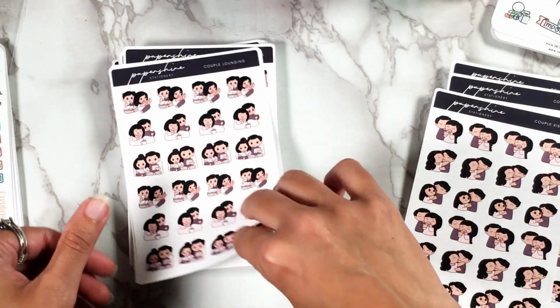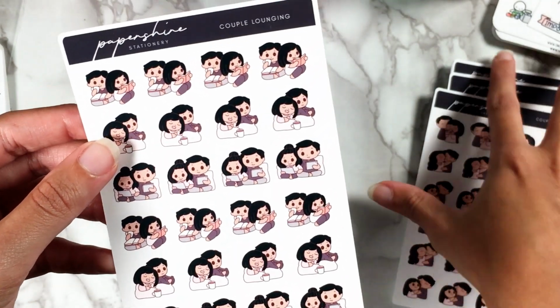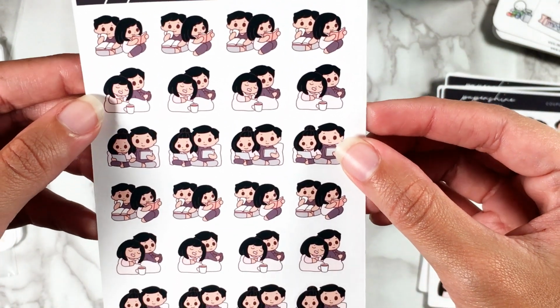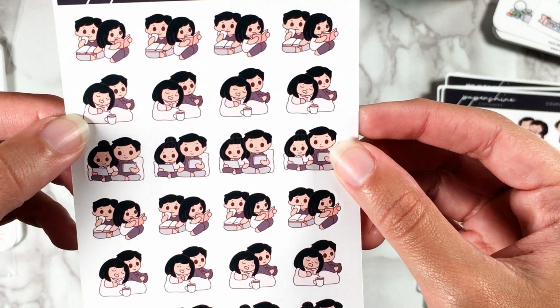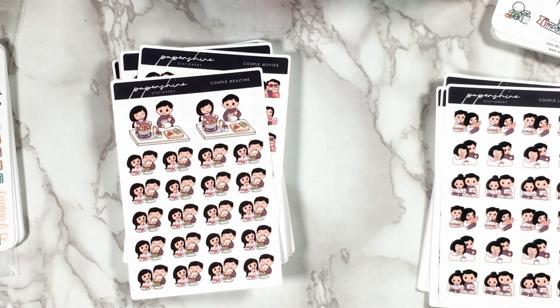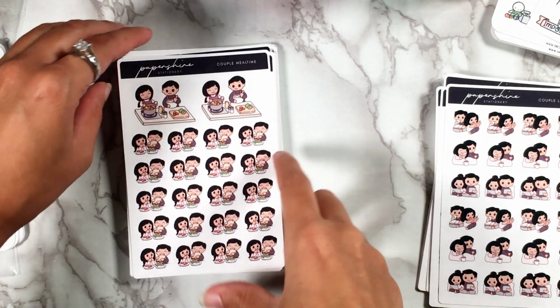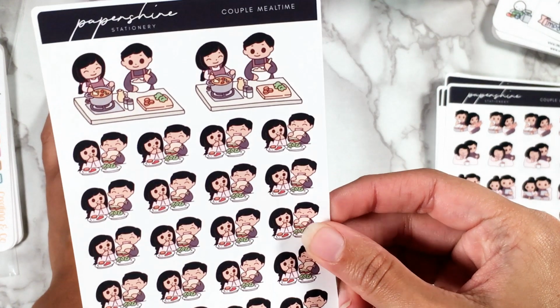Then we have couple lounging, so just reading, which he wouldn't be caught dead doing, so that one is not so applicable. But we have cuddling in bed with coffee, and then just sitting on the couch. Again, I don't really know what I would use any of these for. If we were living together, maybe this stuff would come up more, but we never quite got to that point, even though we talked about it a lot.